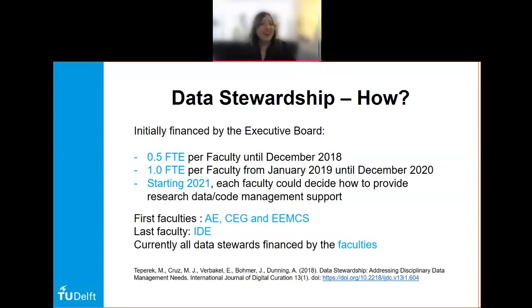What happened in reality? Well, different faculties adopted the data stewardship program at different times. The first faculties to join this new program were aerospace, civil engineering, electrical engineering. You can see more data-oriented, code-oriented faculties that could easily recognize that yes, we do have a problem managing our data, our code, and this might help us in improving that. And then the last faculties were architecture, industrial design engineering, faculties where the research perhaps is not so much data driven.